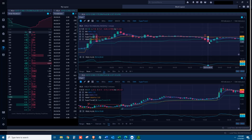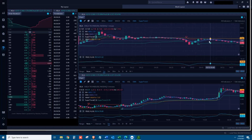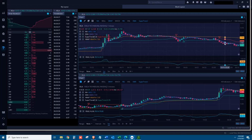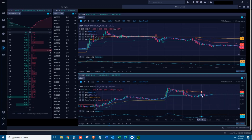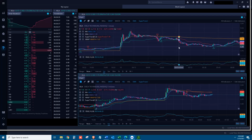You see the super trend saying that it's going down. Even when it tried to super trend back up, it still didn't break the VWAP. And see, it could have got a lot worse. Look at that. Even the 5 minute is showing me this thing is downtrending now. So luckily I got out when I did.